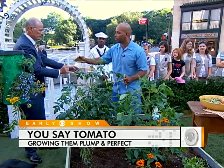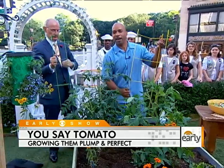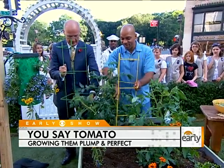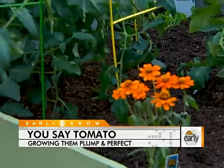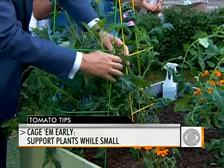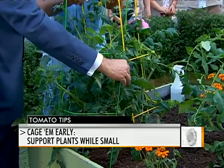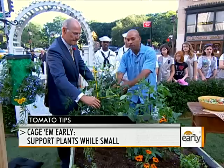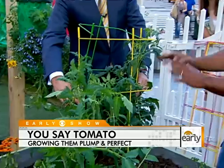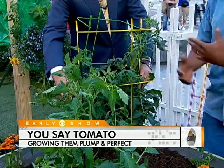I'll give you the green one because you are green. I don't know why I got yellow. Don't be afraid. But anyway, you take this in here and you put it in there. It works much better with two people. You want to do this early, before it gets to the point where it's going to be a problem. Then just take a couple of ties, like from a bread bag, and tie it on there. Now this will hold all that weight and keep it going for you all season long. You've got easy tomatoes. Don't have to worry about them falling off or anything like that.